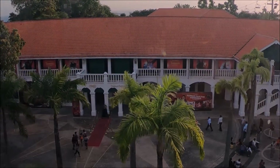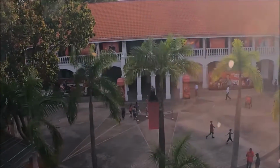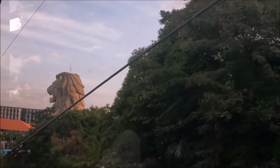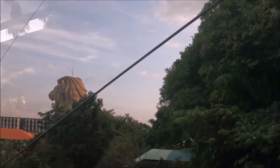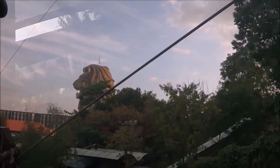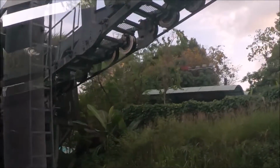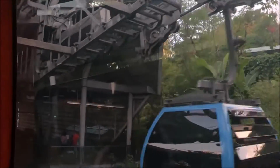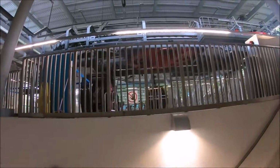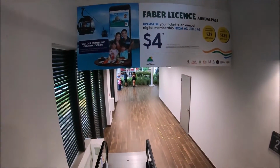Once at Sentosa Station, we took the escalator down and walked to the center part of Sentosa Island. By the way, you will see a Merlion statue in this area at Merlion Station, but this is not the famous Merlion fountain you'll find at Marina Bay. This is the Sentosa Merlion. This is the heart of Sentosa Island, where many of the attractions like Universal Studios and SEA Aquarium, as well as restaurants and shops, can be found.